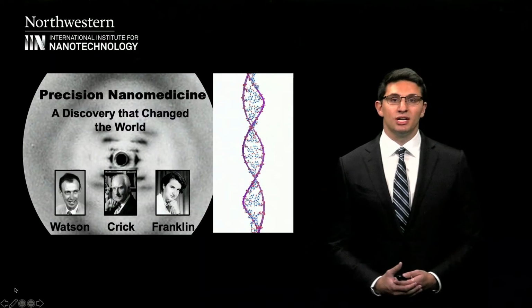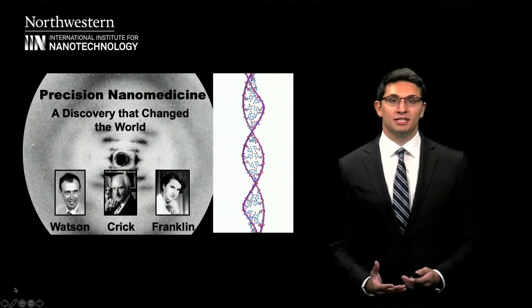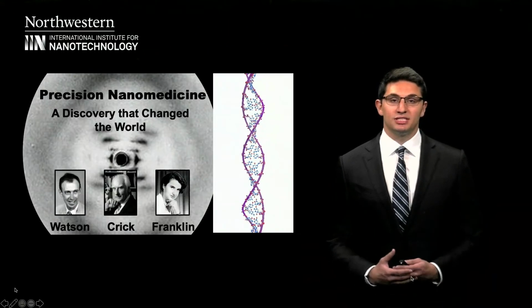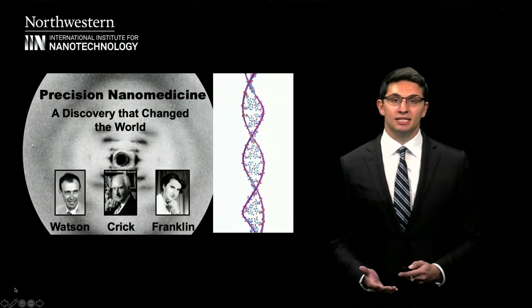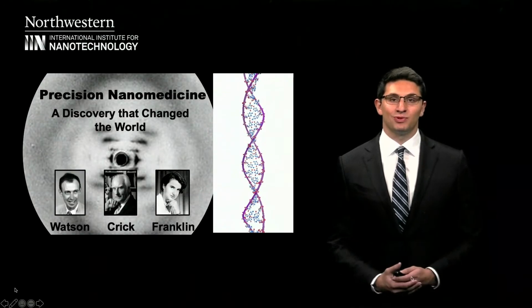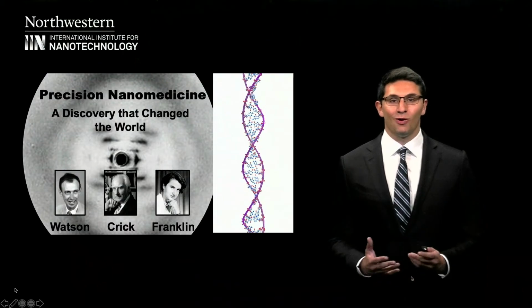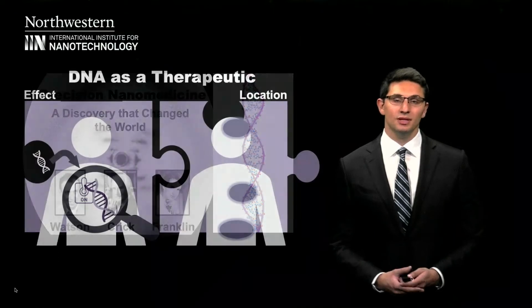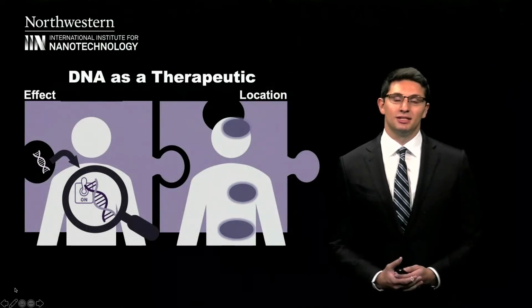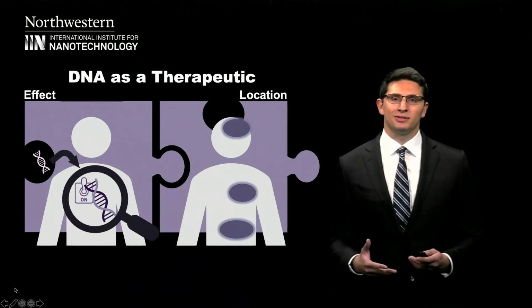About 70 years ago, James Watson, Francis Crick, and Rosalind Franklin defined the structure of DNA and shared it with the world. This discovery empowered further research, which led to the ability to synthesize DNA, understand how it works in relation to disease, and develop new medicines based on it, completely altering the way in which we can attack and treat diseases.